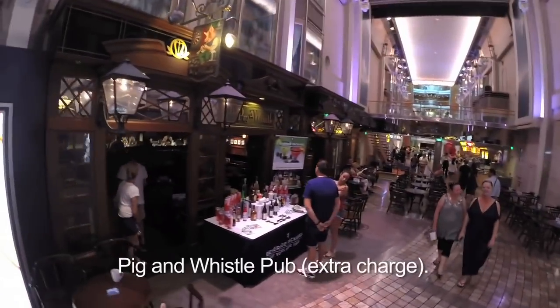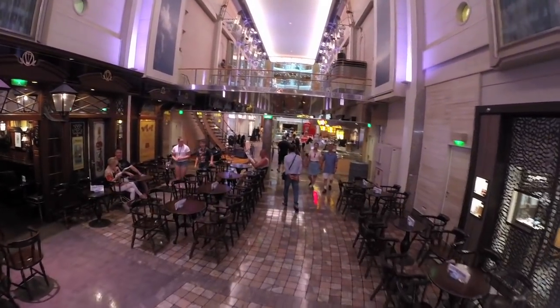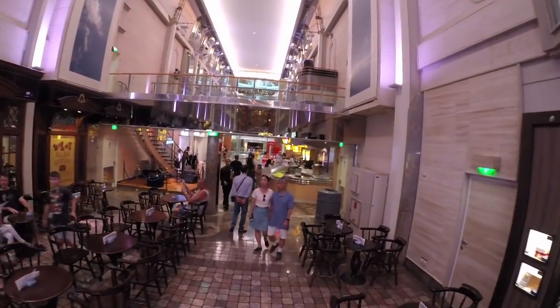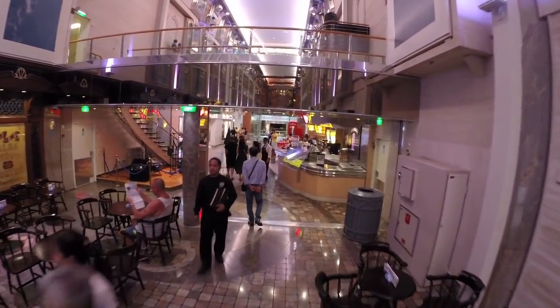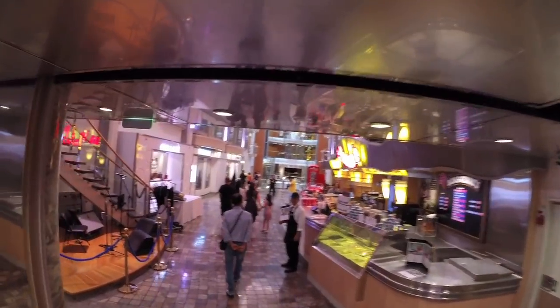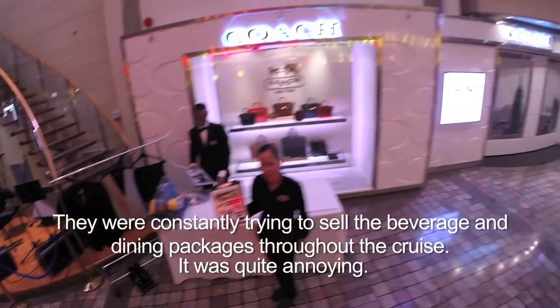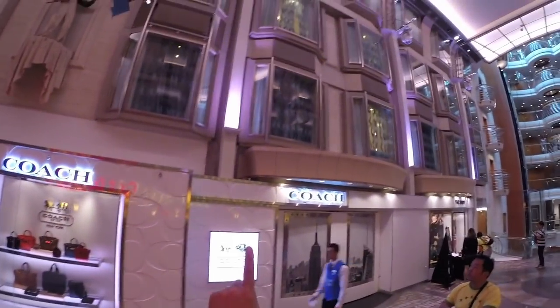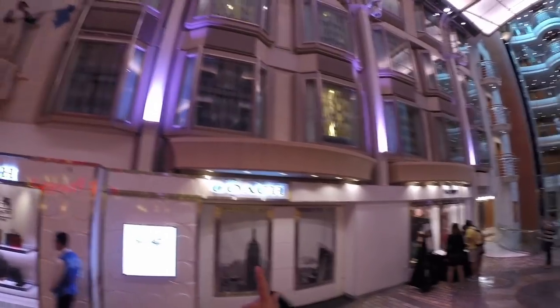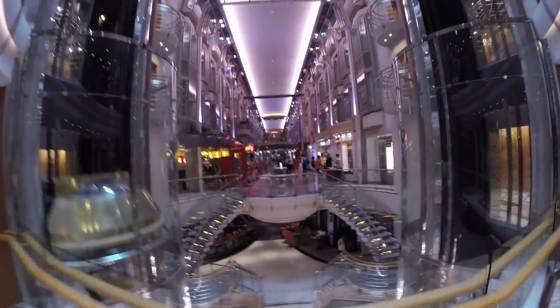Here's the Pig and Whistle. It's a bar. These people are dressed up for dinner, it looks like. And here we are at the other end. Now if you look, that's a walkway across, so we're going under right now. See that? With a stairway and a beverage package and a dining package. And these are actually cabins, like they're outside cabins on the inside, right? We just walked in from the Royal Promenade.